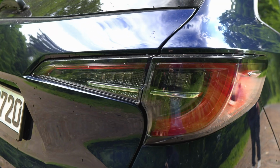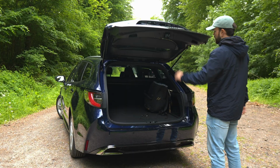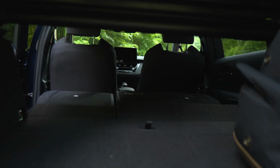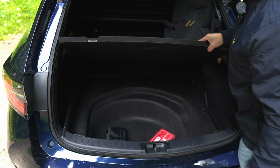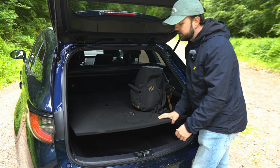When it comes to the trunk, that's obviously not going to be electrical, but a very big one. We're looking at 596 liters up to 1,606 liters with a 60-40 split there in the back. And we can also look down here where you can see you could even put a tire down there or use it as some more storage space.